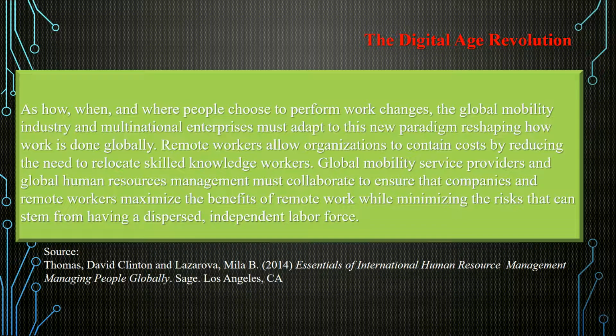As how, when, and where people choose to perform work changes, the global mobility industry and multinational enterprises must adapt to this new paradigm, reshaping how work is done globally. Remote workers allow organizations to contain costs by reducing the need to relocate skilled knowledge workers. Global mobility service providers and global human resources management must collaborate to ensure that companies and remote workers maximize the benefits of remote work while minimizing the risks that can stem from having a dispersed, independent labor force.